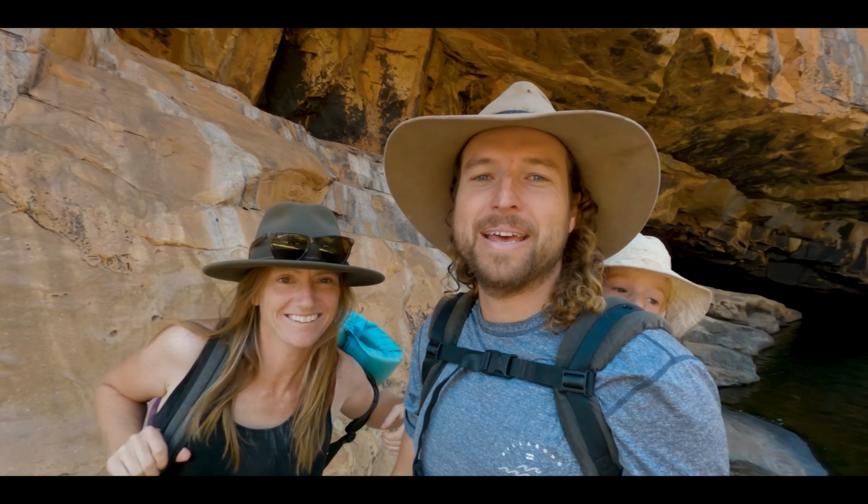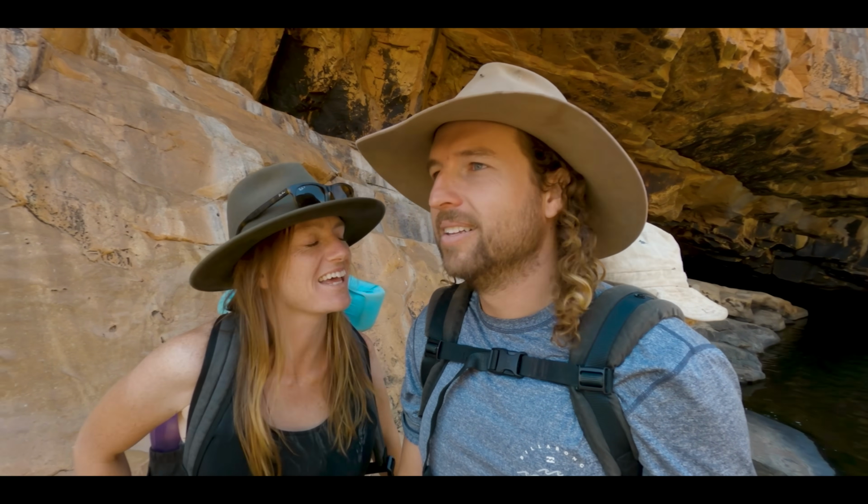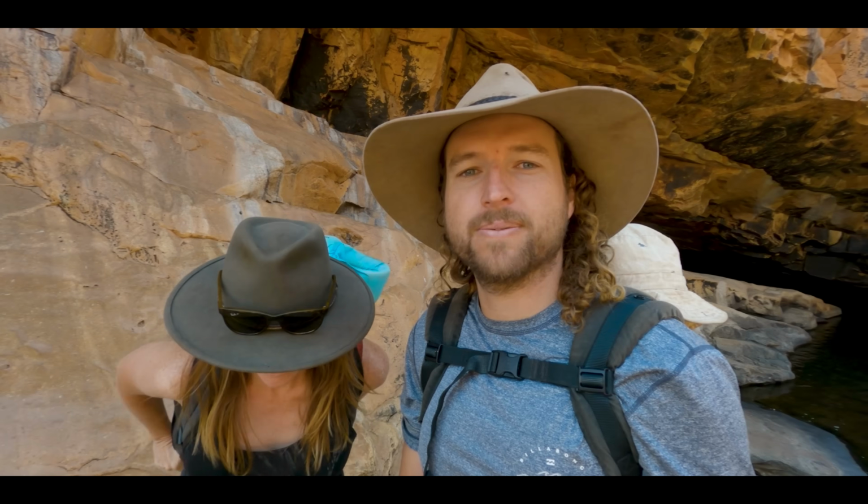All right, we've had a good swim, had a good play around here. Beautiful little gorge, lovely waterfall. What more could you ask for? Very Kimberley-esque, I think. Very much what you expect to find in the Kimberley.